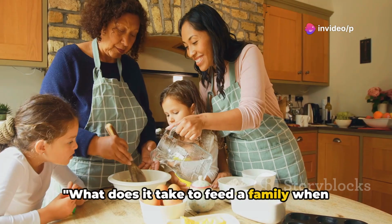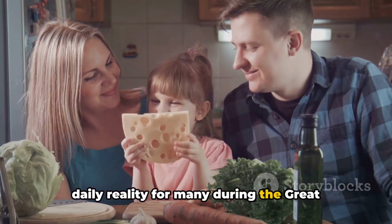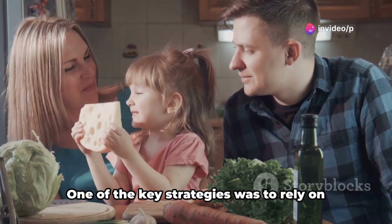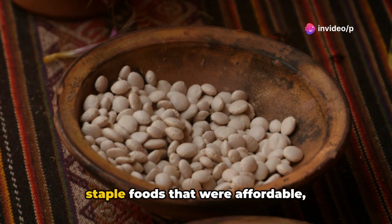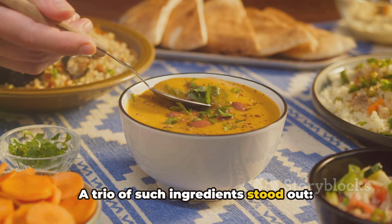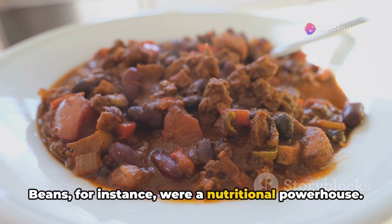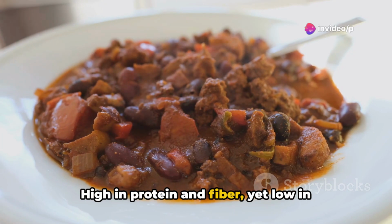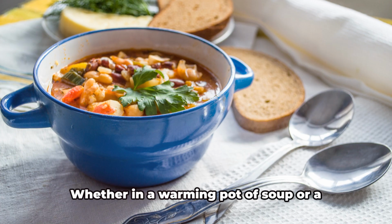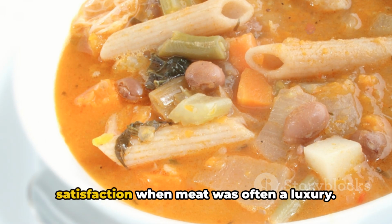What does it take to feed a family when resources are scarce? This question was a daily reality for many during the Great Depression, and the answers they found were as ingenious as they were necessary. One of the key strategies was to rely on staple foods that were affordable, nutritious, and versatile. A trio of such ingredients stood out: beans, cornbread, and dark leafy greens. Beans, for instance, were a nutritional powerhouse. High in protein and fiber, yet low in cost, beans were a common feature on the Depression-era dinner table. Whether in a warming pot of soup or a hearty stew, beans provided sustenance and satisfaction when meat was often a luxury.